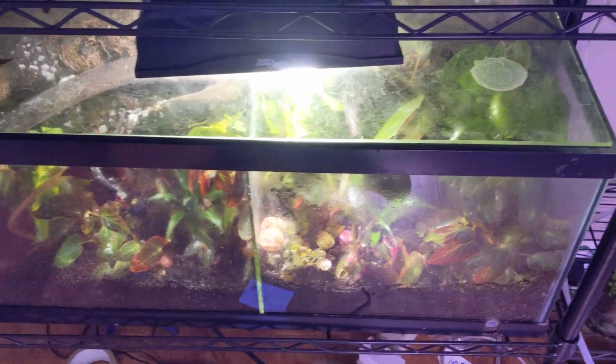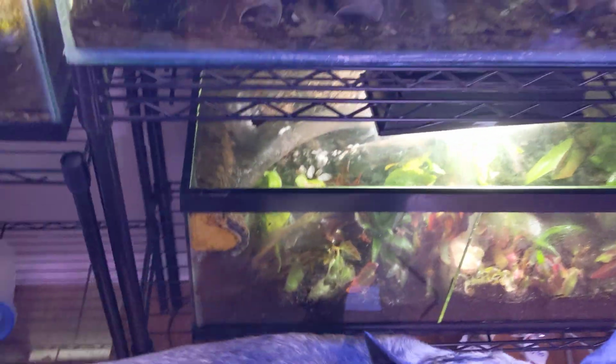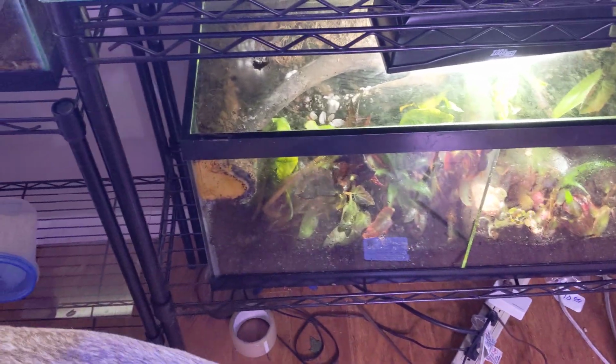And then we have the Pac-Man Frogs. Oh, they're both in here. You can see big guy, and Con is making noise. We have big guy, and there's another one I can't see, there's too much plants in there. That's also kind of an overflow tank for plants, but it also has my Pac-Man Frogs.